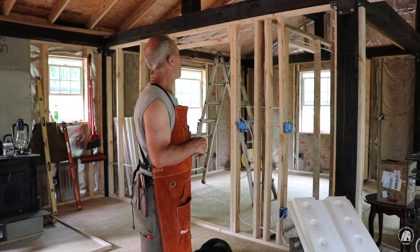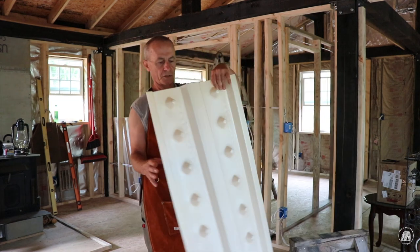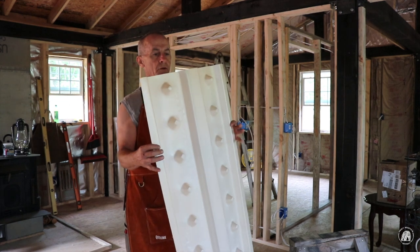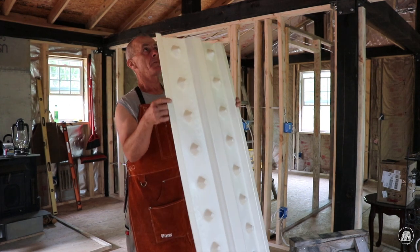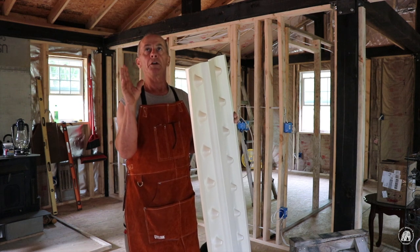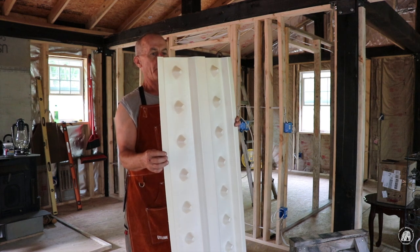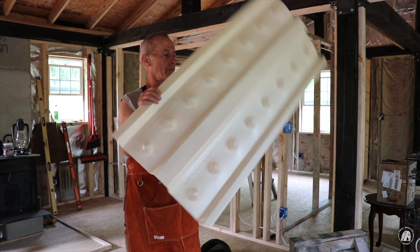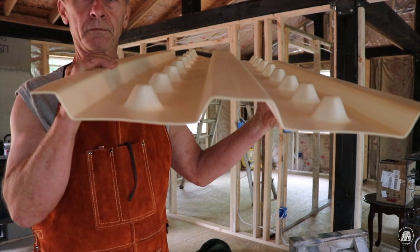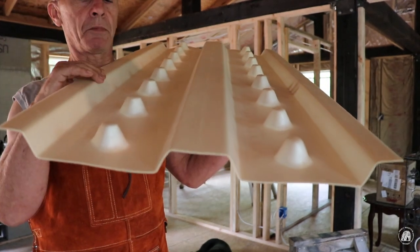So what I have decided to do is to use, I'm not sure if you call it a louver, or it's basically just styrofoam. And what it does is it goes up against the bottom side of your roofing material, which I used OSB in this situation. But it goes right up underneath the bottom and you staple it. And this is what it looks like. So these little cones kind of give it support up against the bottom.